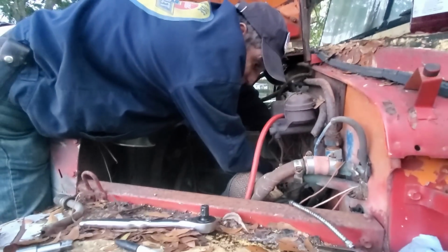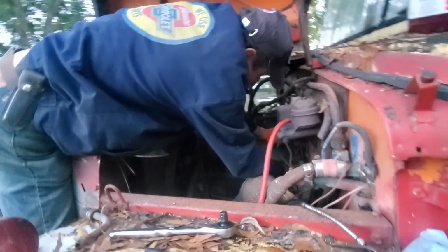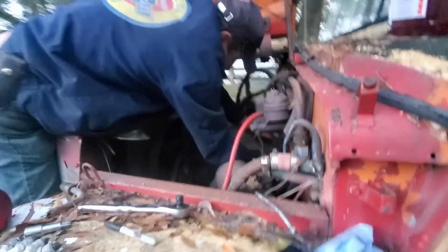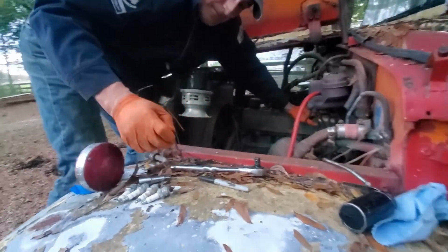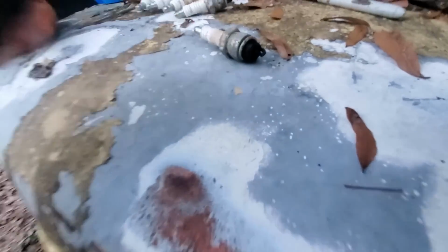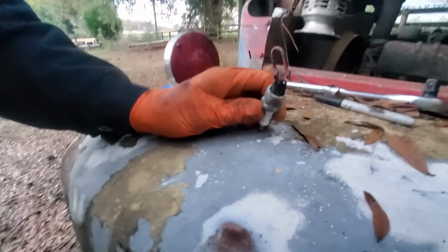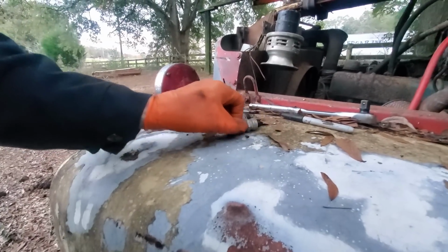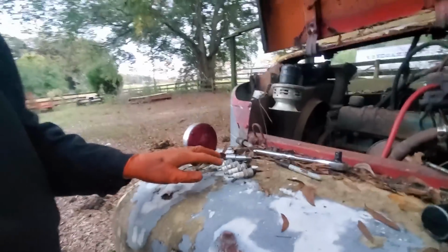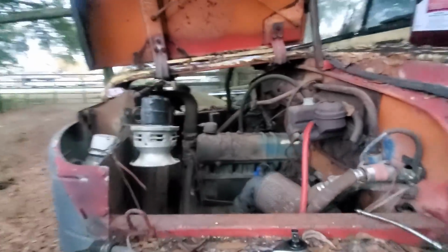All right, this is number 5. How's that one look? No, I mean it's pretty carbon fouled, but it doesn't look bad. It's not as good as the first 3, but there's no rust in there that I can see. All right. So far we've got 1 rusted up.